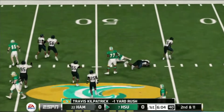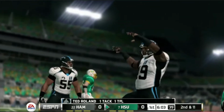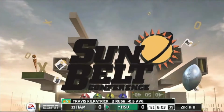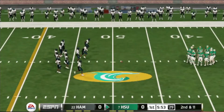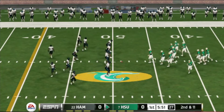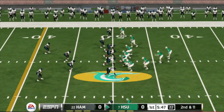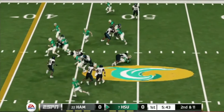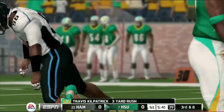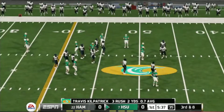Into the tailback, and he's met in the backfield. The halfback just couldn't get back to the line of scrimmage. Loss of one. That'll bring up second and 11. Makes it to the 48-yard line. Gain of 3 yards. That'll bring up third and eight.